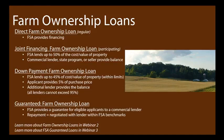The next variety is a down payment farm ownership loan. This one is a little bit more complicated, but it might fit your situation, depending on the situation you find yourself in. So the FSA portion of this loan can be up to 45% of the cost or value of the property, within some limits that we'll talk about in a minute. But FSA will only provide up to 45%. They could provide less, but they stop at 45%.